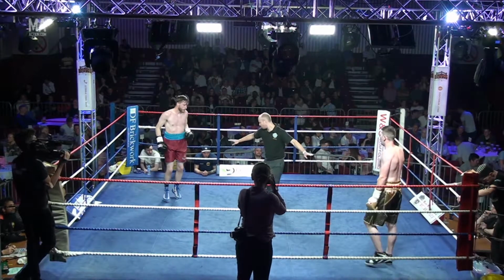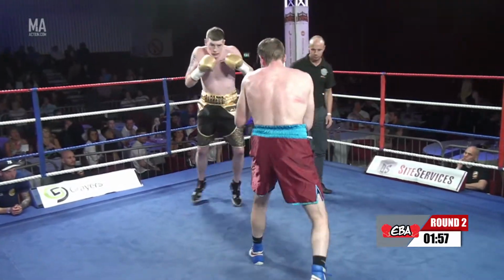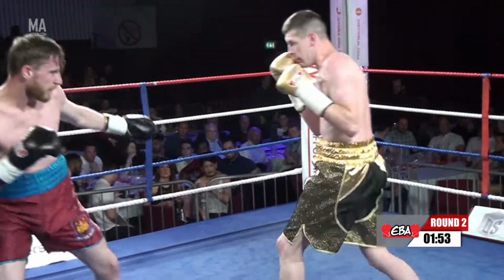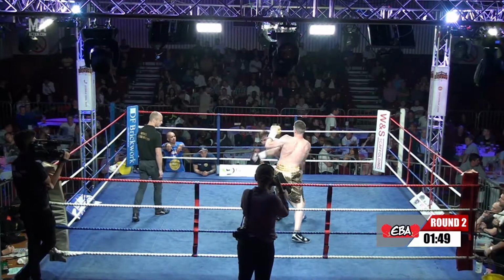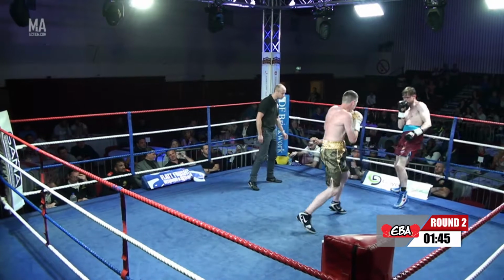And stylistically, this is one of the most intriguing we've had, because they're both quite hard to hit, they're both throwing well technically and very evenly matched, whereas we've seen contrasting styles before. These two men are very similar. Yeah, very similar. I think their attacks are very similar. The only thing they differ in is their defensive style.